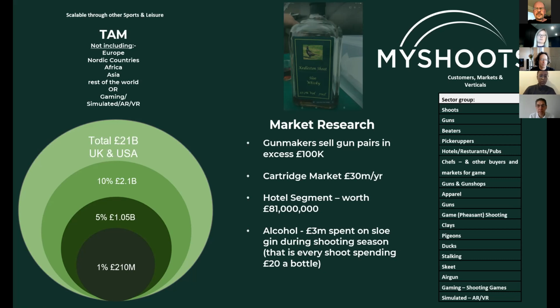My customers through the app are shoots, guns, beaters and picker-uppers, hotels, pubs and restaurants, chefs and game meat. The items that can be sold through the app are guns, apparel, game meat. And although my prototype demonstrates it for the game meat market, it's vertically scalable for clays, pigeons, ducks, stalking, skeet, air gun, and gaming, as I said.